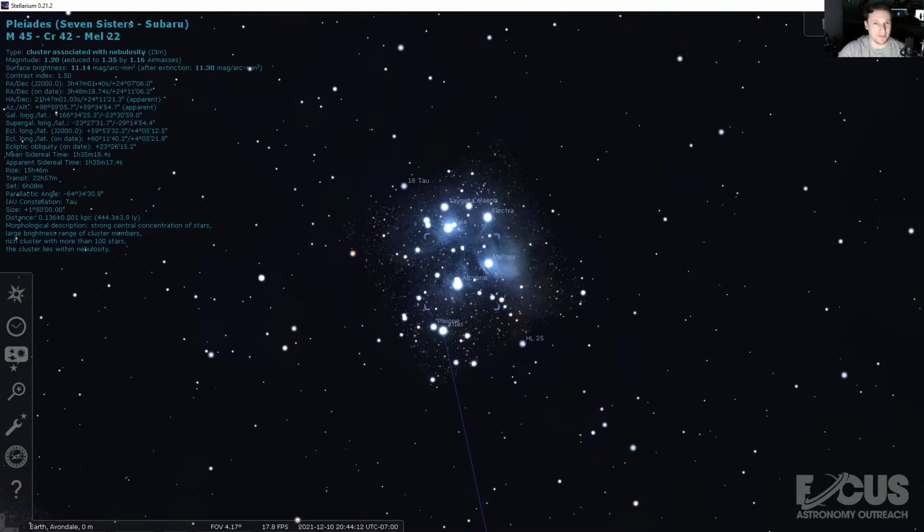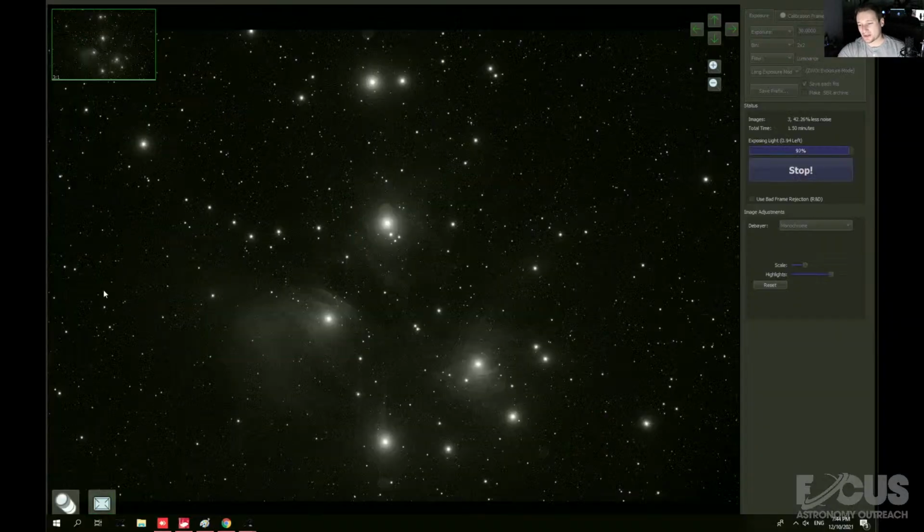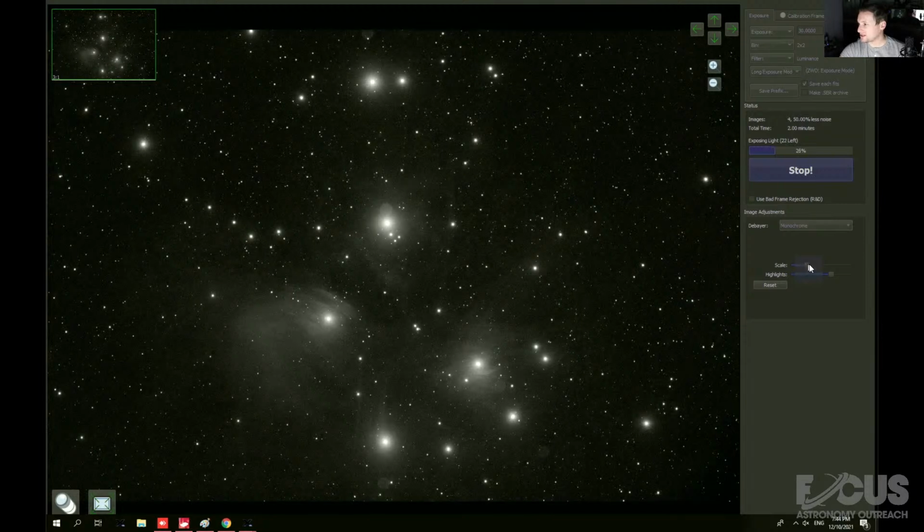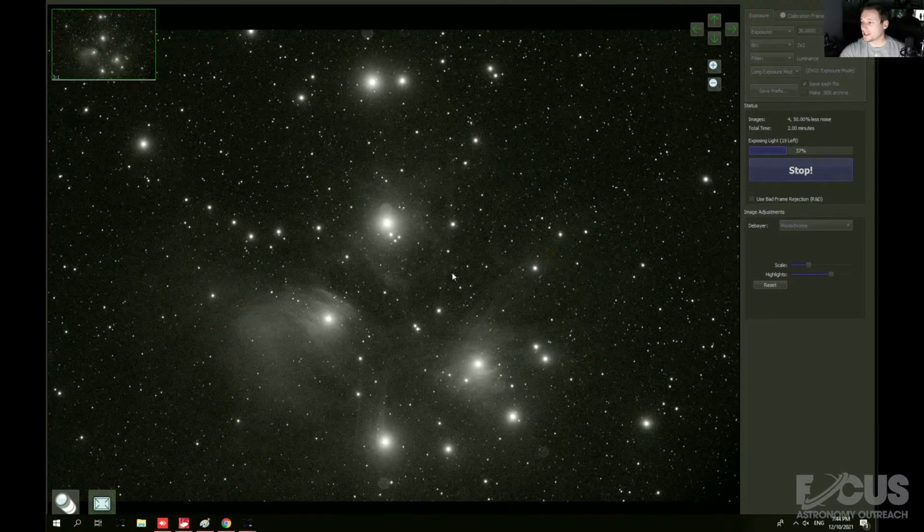This catalog is known as the Messier catalog, and there's a total of 110 objects in it. M45, or the Pleiades cluster, as you probably figured out, is the 45th entry into that catalog. And here is our view of that. So this is the Pleiades cluster right here, or M45. We're doing 30-second exposures right now. We're about two minutes in, roughly.